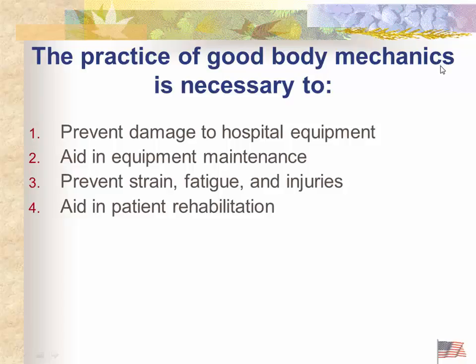Okay, so that's it on OSHA. Know what OSHA is, know what MIOSHA is, know what an MSDS is. End of discussion.